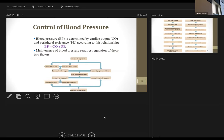That's important. So if you have too high a blood pressure, your body's going to slow down your heart and make it contract less. That's going to decrease your cardiac output. Or even simpler than that, you're going to see decreased resistance. You just open up your arteries, you just relax them. Blood pressure's going to go down, less resistance.